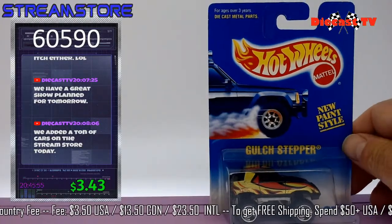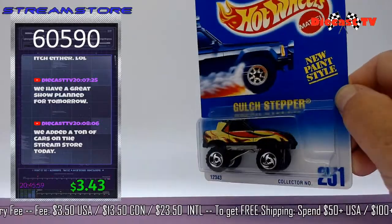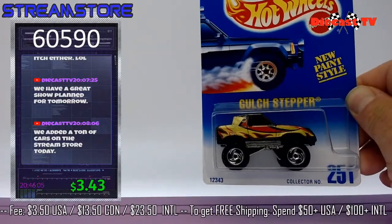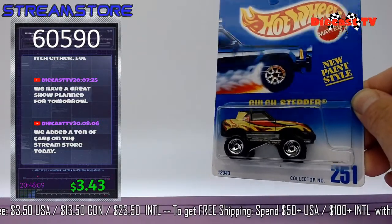Here's an oldie but a goodie on the blue and white card from 1991, the Gulch Stepper. This was available in the Blackwall. Here's a main line on the blue and white card, collector number 251. Looks like a Nissan knockoff to me. However, what a great rack, jacked, and stacked truck that is. Buy it now. Type in the item number 60590.